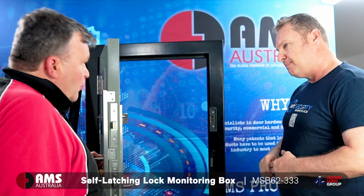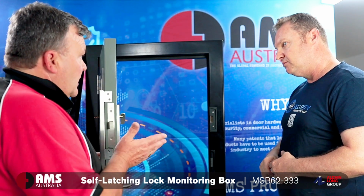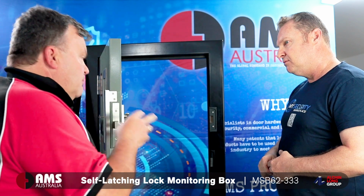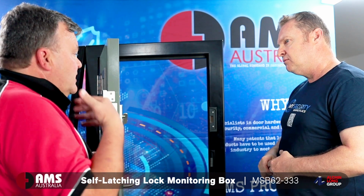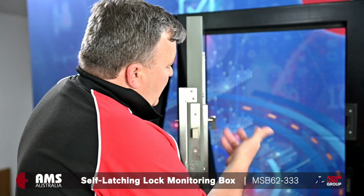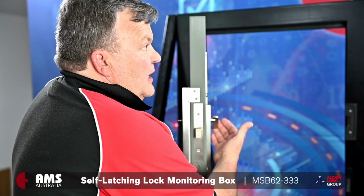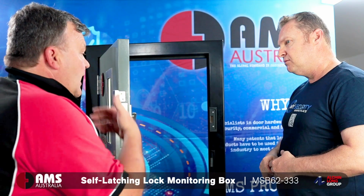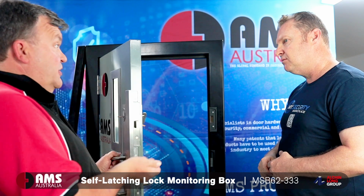Predominantly it was designed for a fire door to meet the fire regulations, but it's more than that. It's a bigger product than that, in as much as with any security door, you've got an issue where somebody could inadvertently or deliberately latch the top lock out, or throw the top bolt of the top lock out, so the door won't close. It's going to be a security breach.